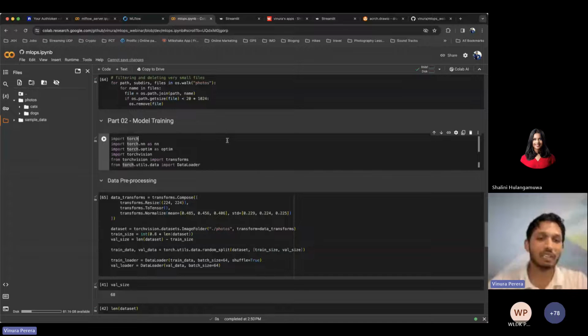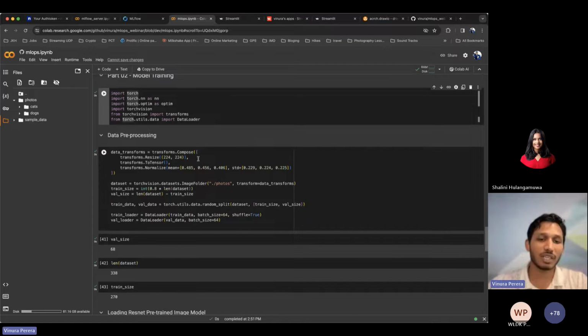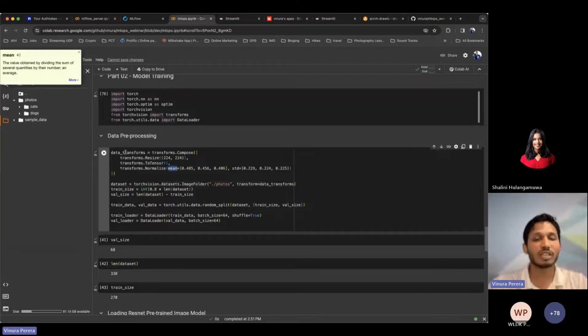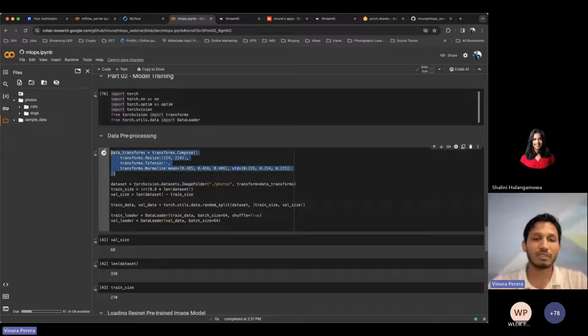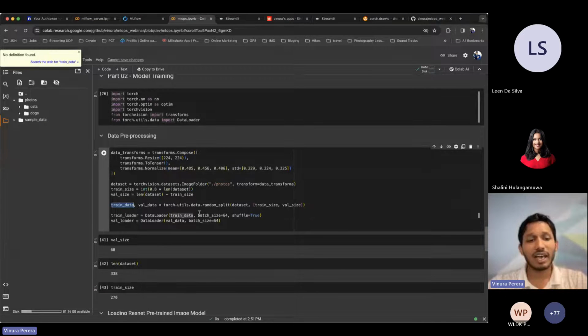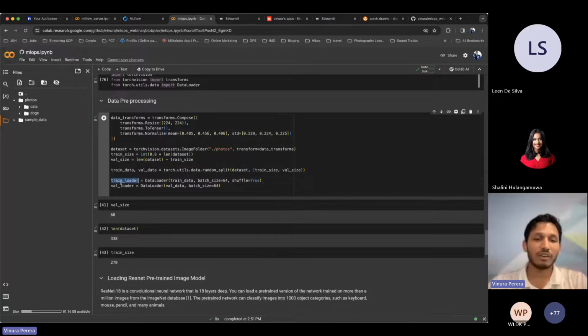So here I'll again load the torch models, everything that we need. Then we run the pre-processing. We do some transformation. This is standard PyTorch commands where we transform our data into the format that we need, then normalize it, and then create a data set from the images. And then we split it into train and validation sets. And then we create a train loader and a validation loader that we can use to train our model.